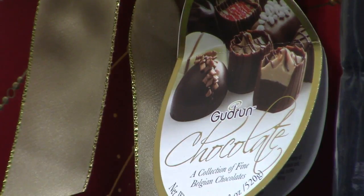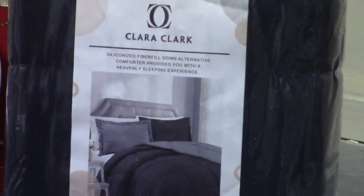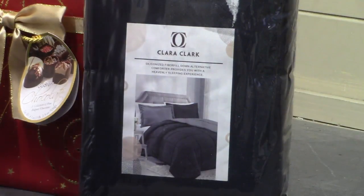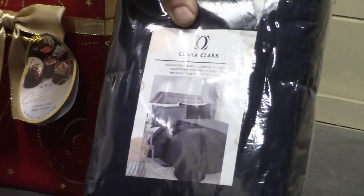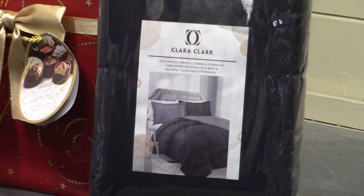It is good stuff. And then we have, now this is a navy blue down alternative comforter in a king, but it's in a really little bag. So it says it's a comfort. It doesn't say it's a cover. So it's going to be a thin one. But that's what it is, a siliconized fiber filled down alternative comforter. Provides you with a heavenly sleeping experience. So we'll just have to take the word for that.